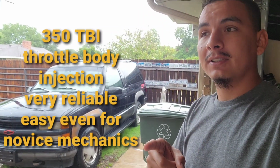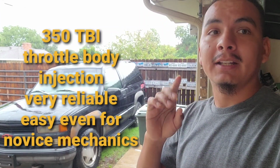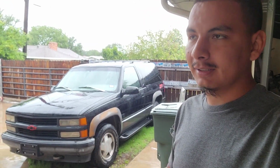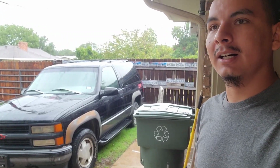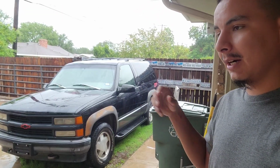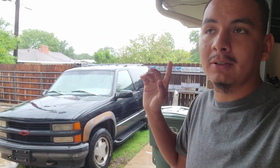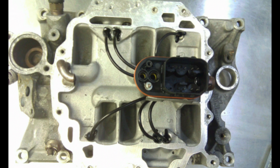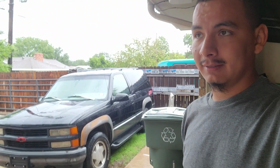Now, the two biggest things that you're going to run into are the two different motors. If you get a 93 to 95, you are going to end up getting a 350 TBI motor. Throttle body injection 350, kind of basic, nothing really crazy going on there. If you get a 96 and after, you get the updated, a little bit higher performing 350 Vortec. That one runs a little better. The only thing that sucks about the 350 Vortec, like this one, is the spider injection. If you need to replace one injector, you have to do the whole assembly. And that kind of sucks.